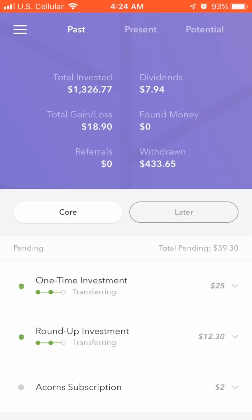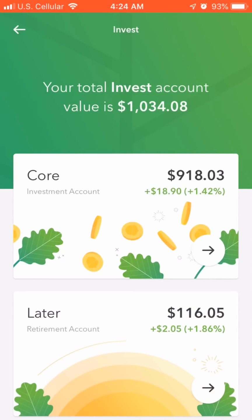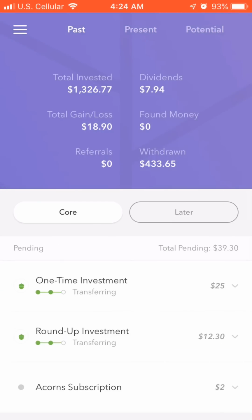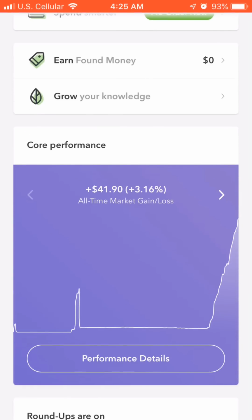So go to this, and I do have two different portfolios. Basically, you can see this, and it says $41.90. That's how much I've actually gained. However, after you take out the fee, which is like $1, $2 a month, I can't remember, $18.90 is actually my gains.